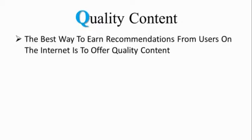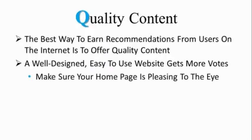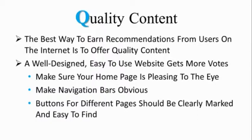Quality content. It goes without saying that the best way to earn recommendations from users on the internet is to offer quality content. A well-designed, easy-to-use website will get more votes. Make sure the design of your homepage is pleasing to the eye and make navigation bars obvious. Buttons for different pages on your website should be clearly marked and easy to find.